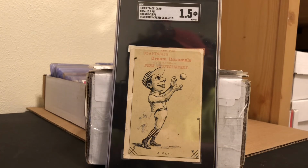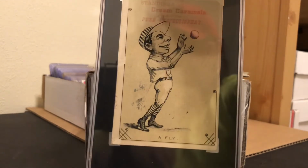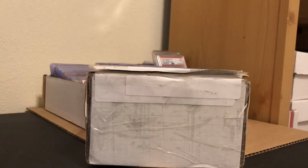The reason I love this card so much is just think of the history. Back in 1880, some little kid paid a penny for a piece of candy, got this. Who was that kid? Where was he from? How did this card last 140 years and not get thrown away by his mom? Just the history, and then for it to be passed down and to still be around after this long is amazing. And it's blank back, as you can see there. And it's just a little caricature of a guy catching a fly and no gloves. That's how they played ball back in the 1880s.